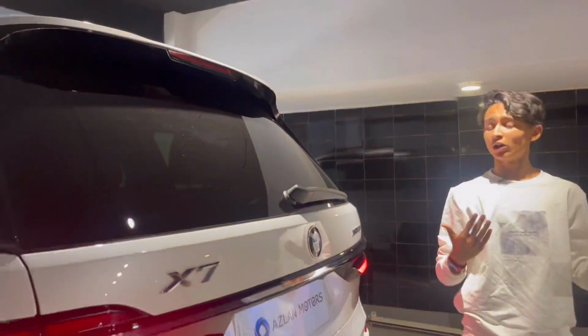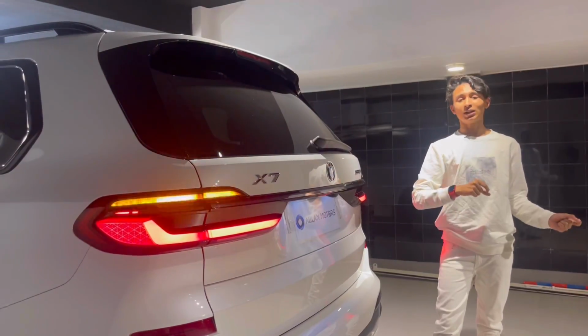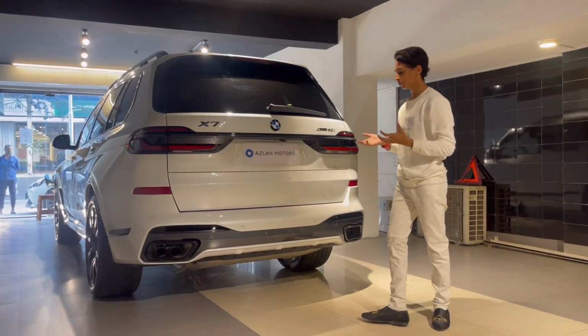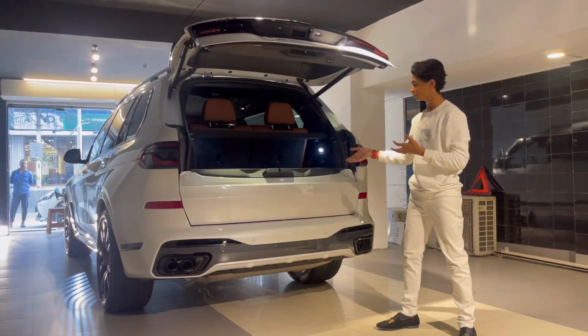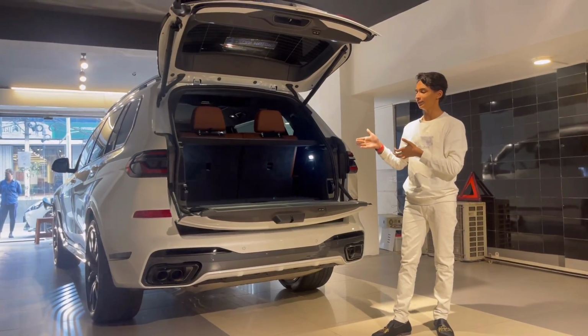And yeah, that's going to be pretty much it for the full exterior of the car. Now let's see if the X7 is practical and can fit a lot of people at the same time. For opening the boot, if you just go behind the car and kick it at the center, it's going to powerfully open the top portion, and the bottom portion can be opened by this button. And you can open it from the key and from the inside.